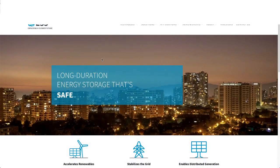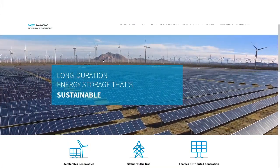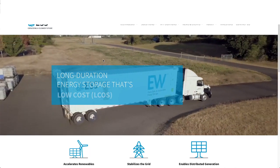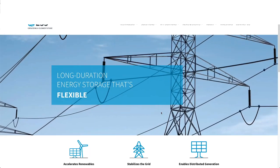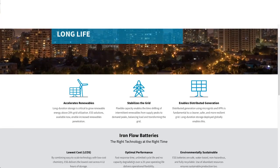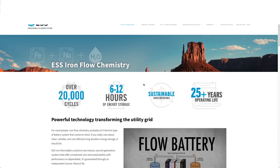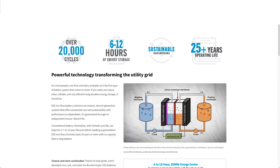So when I make a quick search on commercial ESS to make sure that ESS stands for Commercial Energy Storage Systems, I get the following link as the top result, ESS Inc. Let me bring that full screen here. You'll see the name of the company is Energy Storage Systems Inc., which provides a technology called iron flow batteries. If we click learn more about flow batteries, we get a nice animation showing the principle and chemistry of the tech.